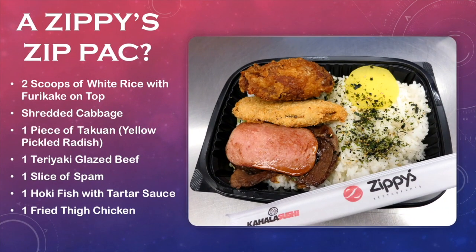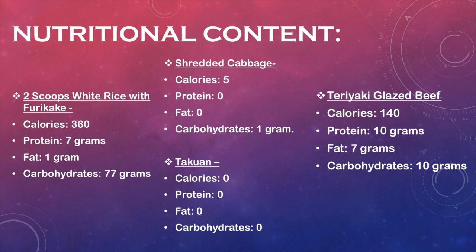A Zippy's Zip Pack contains 2 scoops of white rice with furikake on top, shredded cabbage, 1 piece of takuan, which is yellow pickled radish, 1 teriyaki glazed beef, 1 slice of Spam, 1 hoki fish with tartar sauce, and 1 fried thigh chicken. Breaking down the nutritional content for each ingredient.